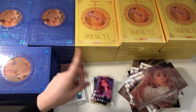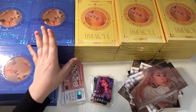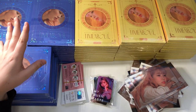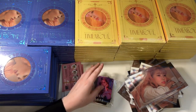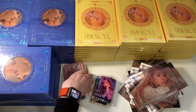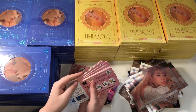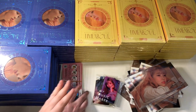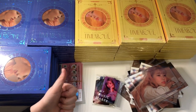I do have my signed album right here in front of me. I do have it off frame and I'm not looking at it, so I'm very excited about that. I'll show you guys that in a little bit. And then we have all of the Hanteo chart verification things. So I'm gonna be giving these to all of my group order enterers, so hopefully they will verify their albums.